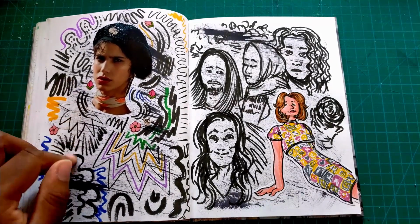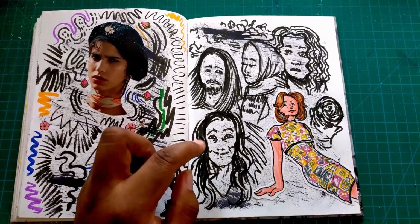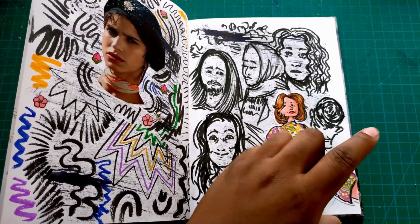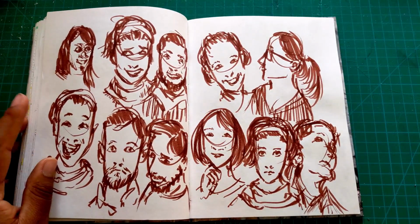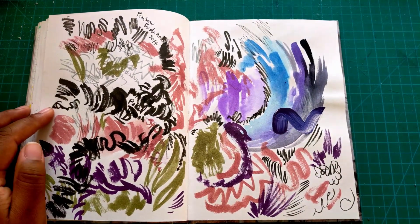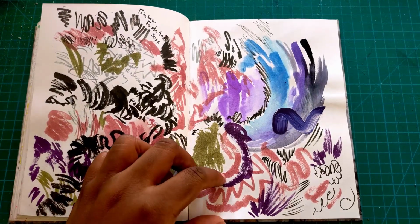And I did some doodles and did some face drawings, and this face looks really scary. And I really like this drawing the most out of all of them. Did some more faces, very fun. I really love drawing with facial expressions. And this was a page where I was testing out my favourite inking supplies.